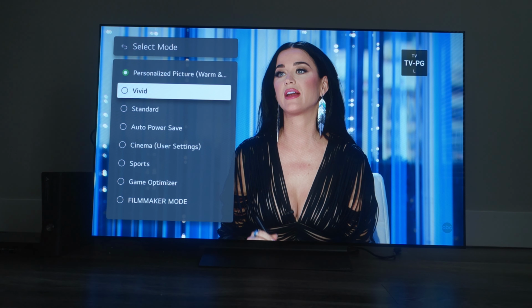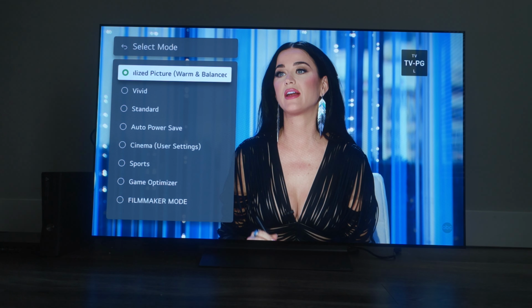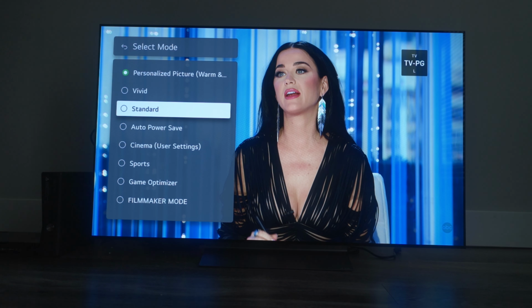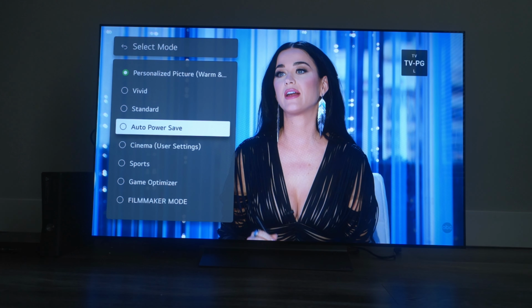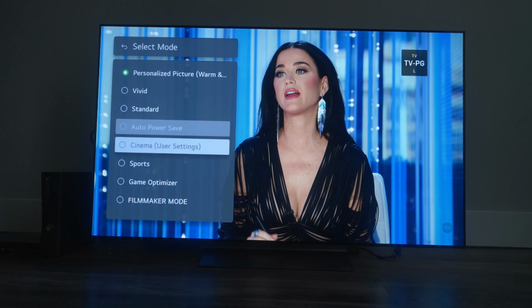And to compare it, here's vivid mode and here's the warm mode. It is slightly warmer than vivid. Let's see if it can go to standard. Can it compete with standard? Slightly warmer than standard, but again, not by a terrible bunch. Let's try auto power saving mode. Again, not by a terrible bunch. It's a relatively cool picture.